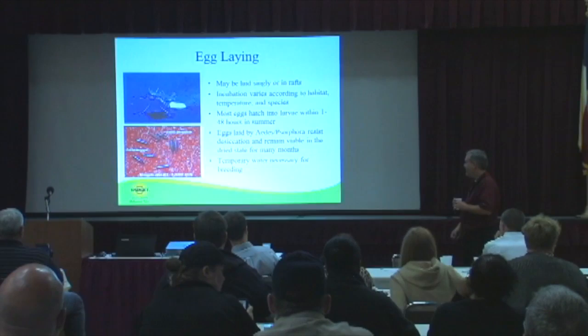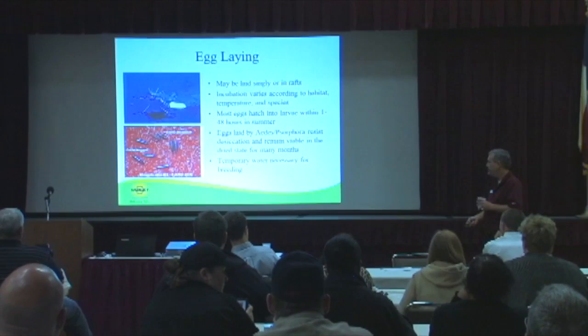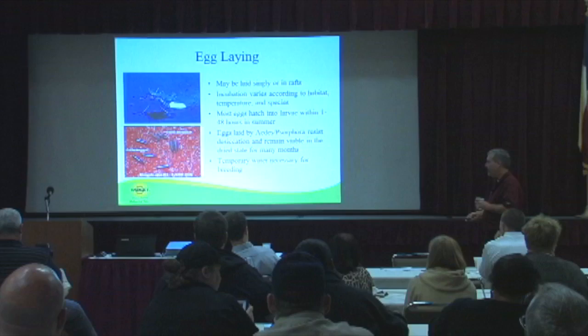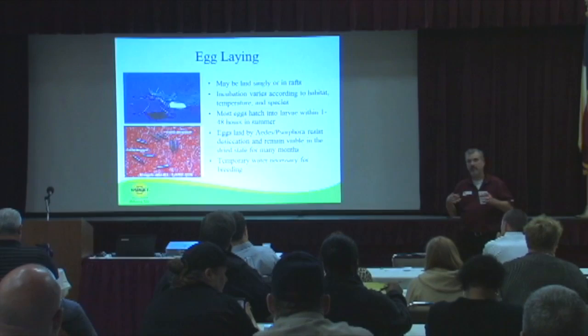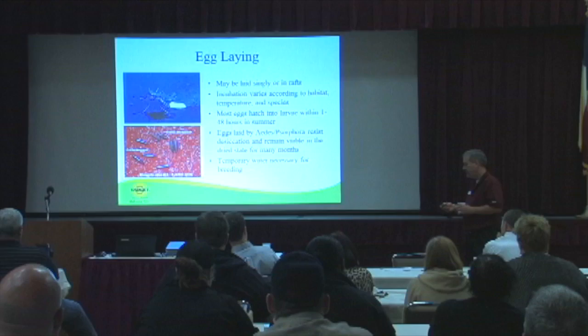The egg laying, again, can be done singly or in rafts. I'm sure you've discussed this. They hatch within 1 to 48 hours. Some of them tend to lay their eggs on permanent water based on species. Some of them lay their eggs in dry areas or areas that are prone to flood. Permanent water species, flood water species. So they have different egg laying strategies.